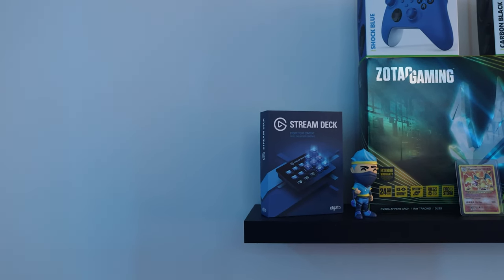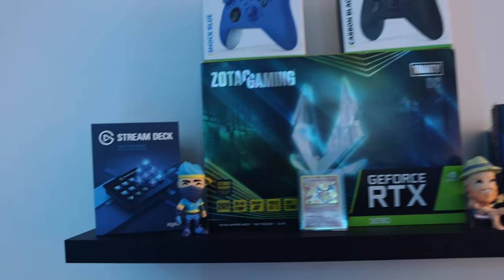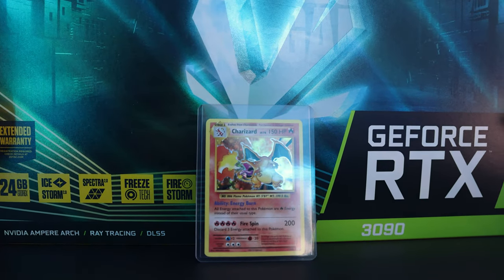I'll be taking y'all from left to right in the room. So let's get started. Walk in, loading shelf on the left. We got a couple boxes from the setup. We got the Tim and Ninja figurines. And of course, we got the holo Charizard. Gotta always have that on deck.